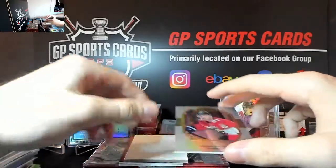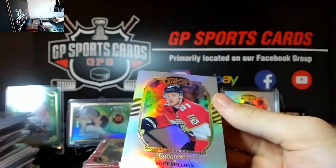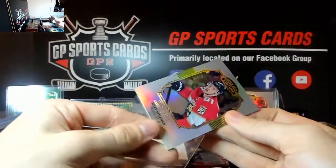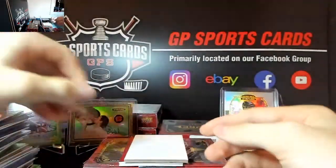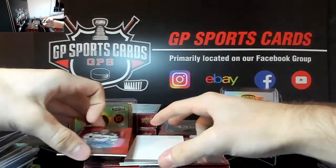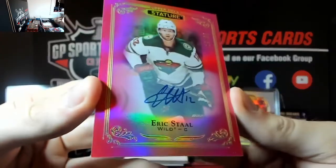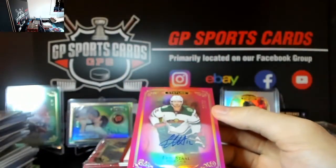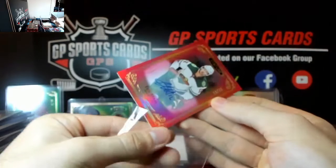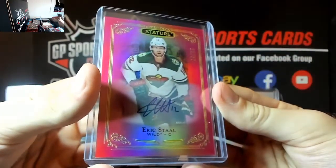Next, we've got Riley Stillman for the Panthers, out of 85, rookie for the Panthers. And we've got, wow, beautiful card here. We've got an Eric Staal autograph out of 35. Eric Staal auto out of 35. Very, very nice. Eric Staal, autograph.